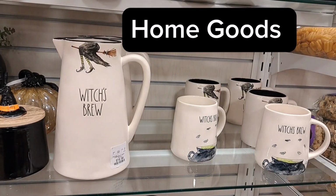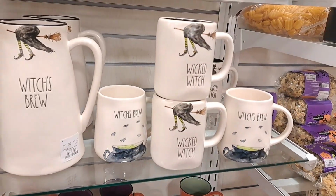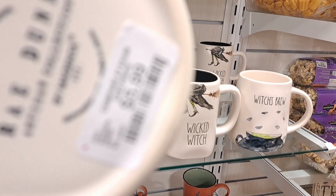Hey friends, it's Allie, and look at these beauties that I found at Home Goods. It's RAE DUNN pitcher and mugs. Now, I don't know if these are old, but in either case, they are so beautiful.